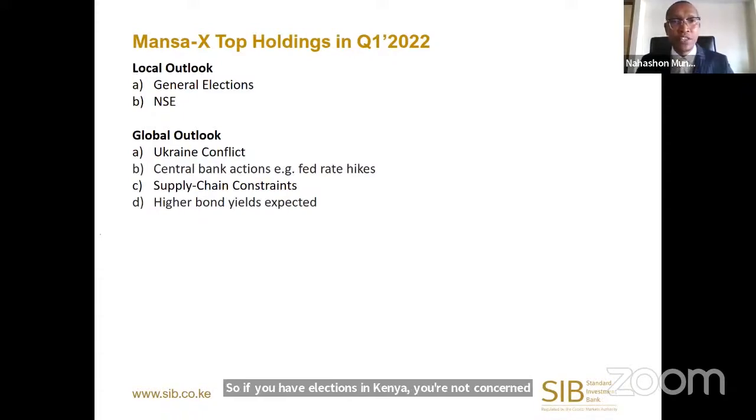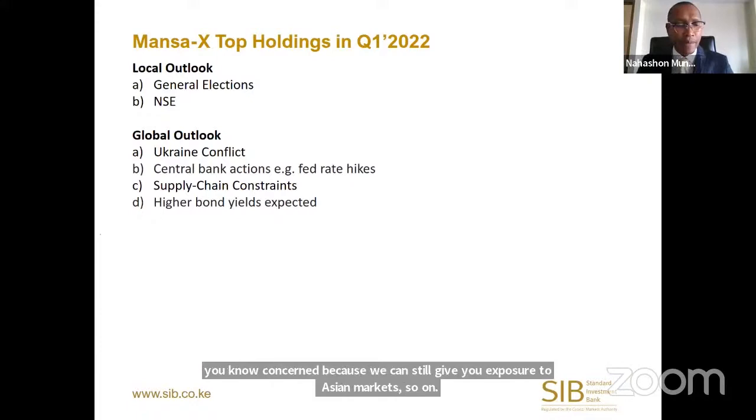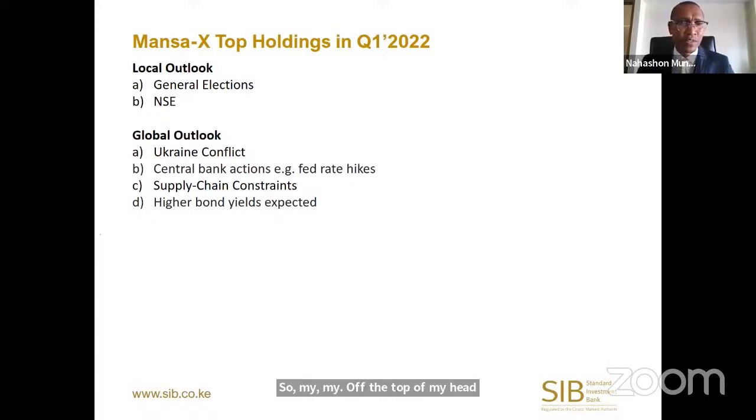If anything is happening in the US, you're not concerned because we can still give you exposure to Asian markets and so on. So off the top of my head, I'll just say to our investors, don't worry about the general elections. Mansa-X will continue to trade normally. And we don't have a lot of exposure to the local market anyway.